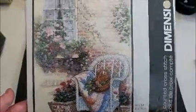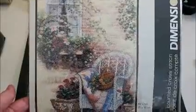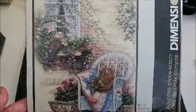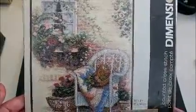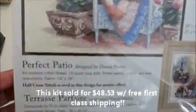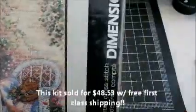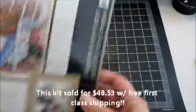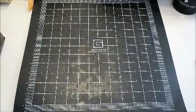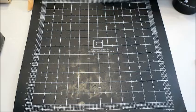I have right now, I think, 20 people watching this. It's already up to $29. And I'm expecting it to go higher than that, especially with all those watchers on it. So that was a pleasant surprise. And this one's called Perfect Patio. It's also by Dimensions. And I paid $2 for all those kits and the slide rule. So everything cost me a quarter a piece. So you can't beat that.